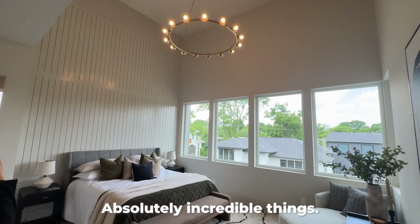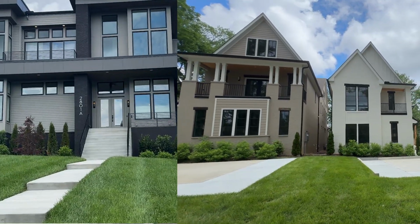Cannot believe what builders in Nashville are doing right now. They are coming up with some absolutely incredible things. Cannot wait to show you today. You're in luck. We're gonna look at 2 brand new homes in the heart of Nashville. So if you're moving here, you definitely want to see these 2 houses.